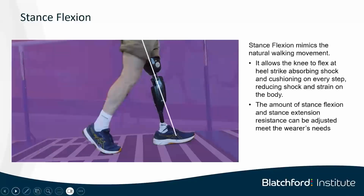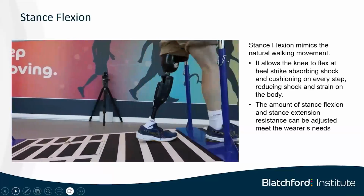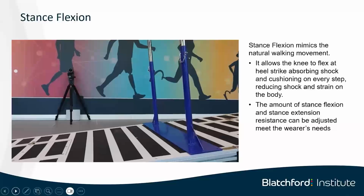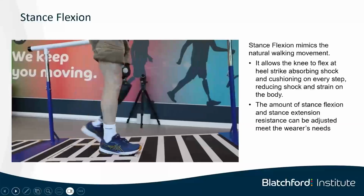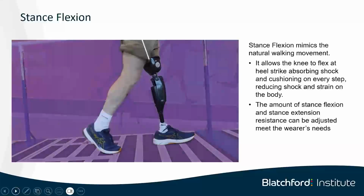So again we see stance flexion. We know that it allows shock absorption at heel strike by allowing the knee to flex. This reduces the rate of loading of the residual limb, giving the user's elastic responsive skin longer to take place, therefore reducing the chance of damage to their skin. And as I say, many of these patients have comorbidities that may be a bigger problem to them than actually having an amputation.